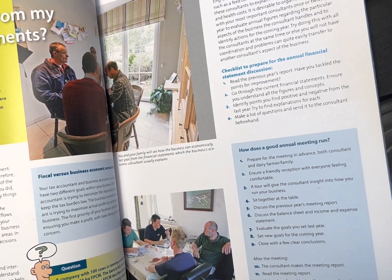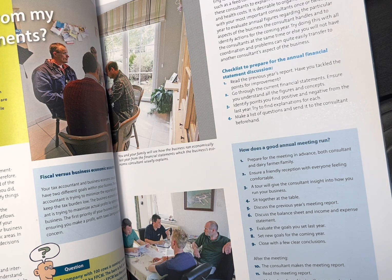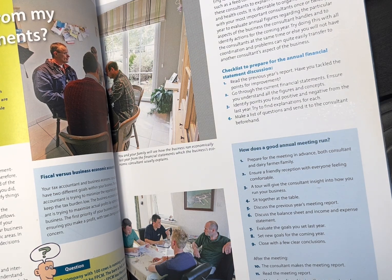How does a good annual meeting run? 1. Prepare for the meeting in advance, both consultant and their farmer family. 2. Ensure a friendly reception with everyone.